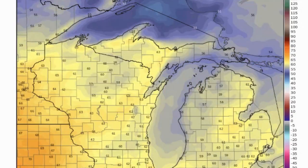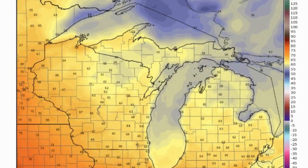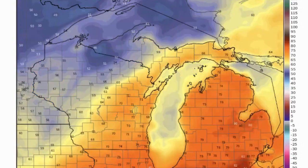All right, so there's Saturday's highs. There's Sunday, we're back to the low 60s. This is Monday, low 60s. And then Tuesday, low 60s. Wednesday, low 70s. And Thursday, this model indicates we could come toward 80 degrees. That would not be unheard of. It is 10 days out on this.